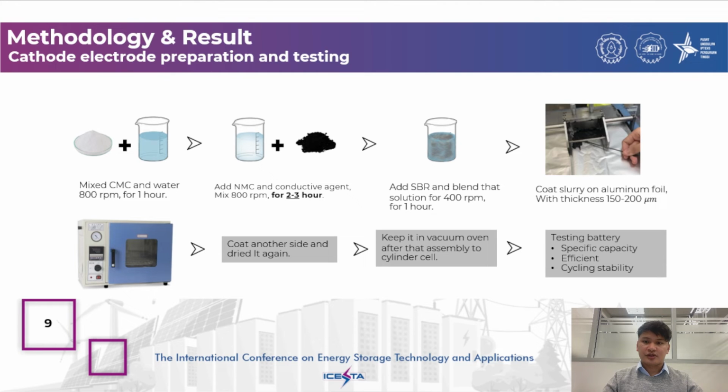About the methodology, cathode electrode preparation and testing: we will focus on the NMC and conductive agent mixed for 2 or 3 hours that we control, and after that we will assemble the cylindrical cell and test the battery for specific capacity, efficiency, and cycling stability.